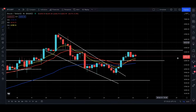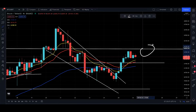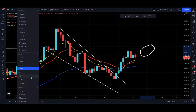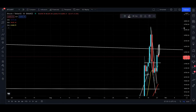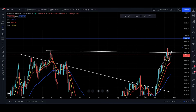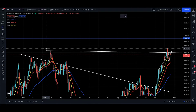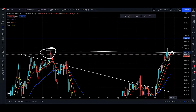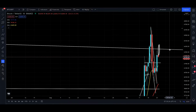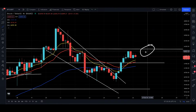Along the way, you're going to find small resistances, of course, and one of the biggest resistances is this line that I drew. So if I go back to the daily time frame to show you a better picture, this is your all-time high that I drew. Do you see that? Your all-time high is here, and right now this is what you're trying to tackle.